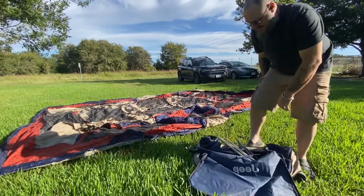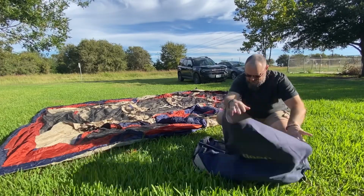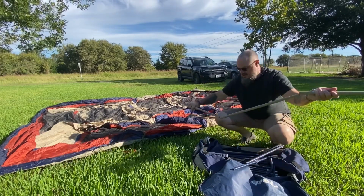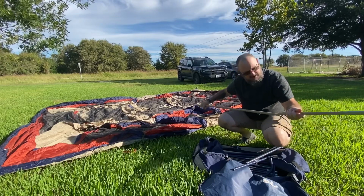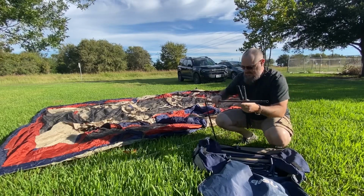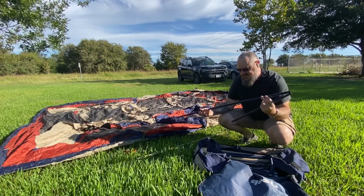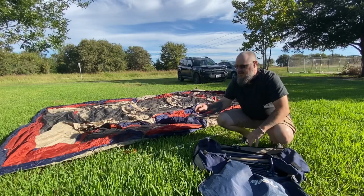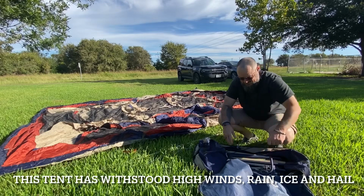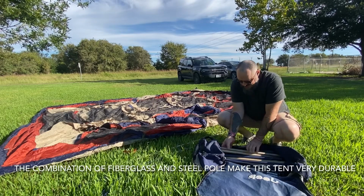As you can see, this bag was made by Jeep. It's one of their higher-end tents. The poles, some of the more rigid ones, are made of steel. So they work really well. And that's one of the things I really liked about this particular tent, the rigidity of it. I've set this tent up at certain locations, and we've had anywhere from 50, 60 mile an hour winds, and it always withstood. I've never had an issue with it.